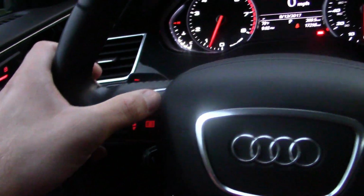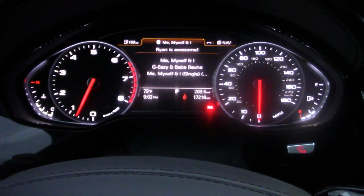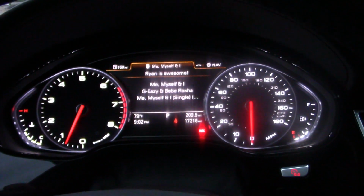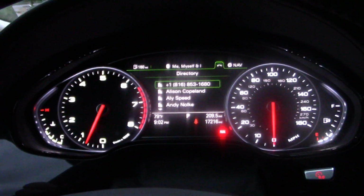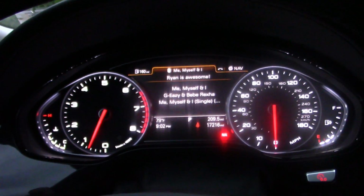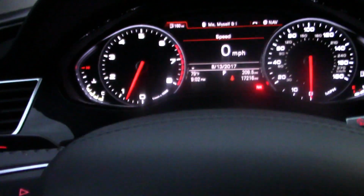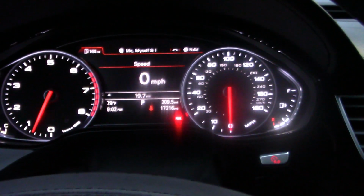So controls over here basically control what I can see up here, so I can see if I'm listening to a little Bebe Rexha. I think that's how you pronounce it. If not, then somebody can correct me. But you can scroll through, you can see your phone contacts, you can see what you're listening to on the radio, you can see your speed, and then up and down here gives you control over the smaller items as well.